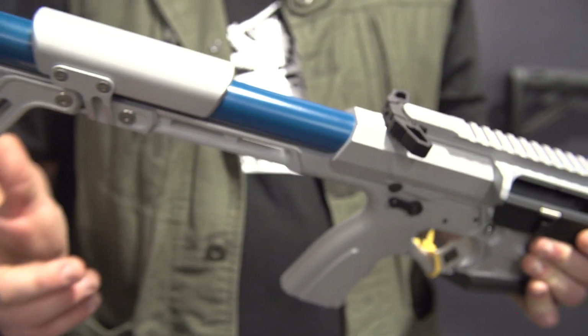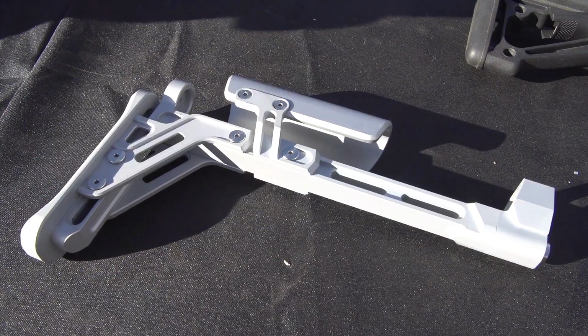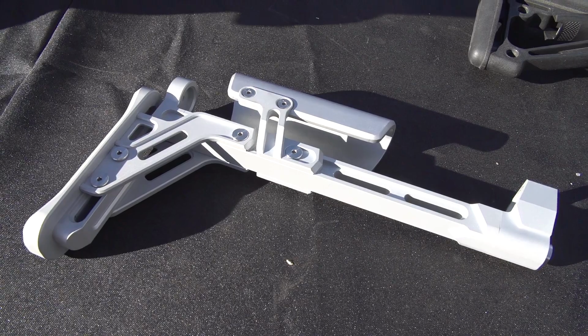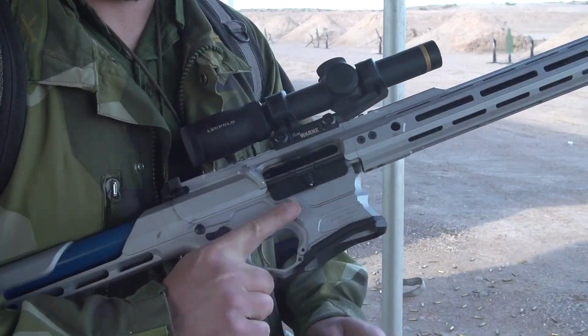This stock set is something they actually offer individually for sale. You can buy the proprietary buffer system and you can buy the stock set, so if you want to retrofit an existing AR, you can do so.